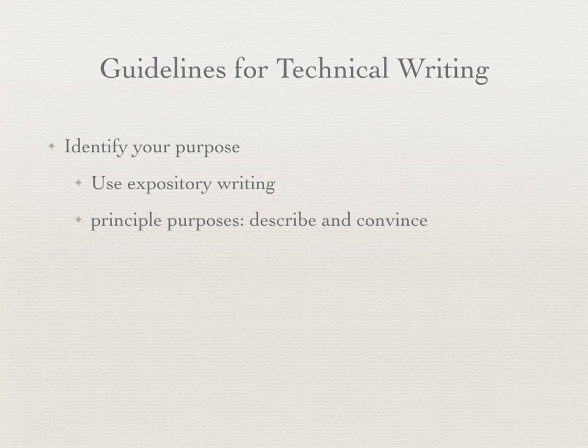And so our principal purpose is to describe and sometimes convince, but primarily describe. To describe and convince, it goes in that order. If you noticed on your class attendance assignments, a lot of times I said summarize first and then give me your opinions, then give me your thoughts. Because I need you to describe the thing that you're talking about before you give me your thoughts on it. You can't tell us what you think about that thing if you haven't told us what that thing is. So again, you're going to do this description first.